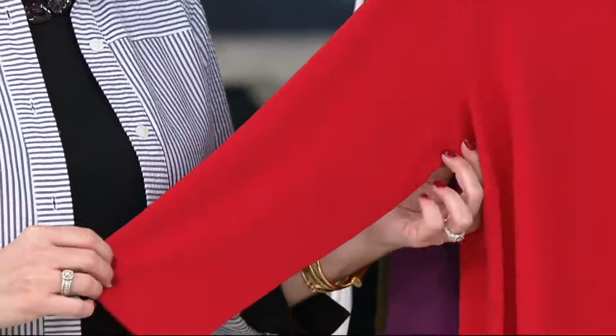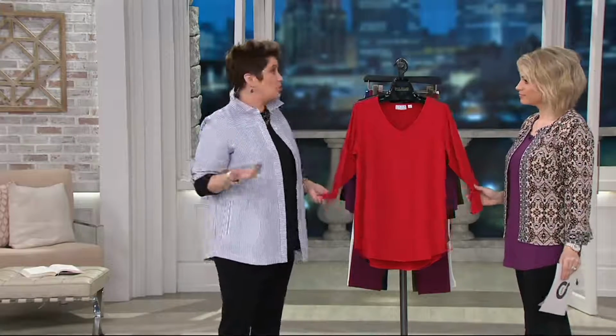This is that famous jersey knit that you've come to know and love. Cool to the touch, flows beautifully over the body. I love that we've given you a nice 3/4 sleeve, so it's not going to be overwhelming. If you are petite like Rachel, she's 5'3", you can see the length of this on her. It's not overwhelming, but it is definitely a tunic length.